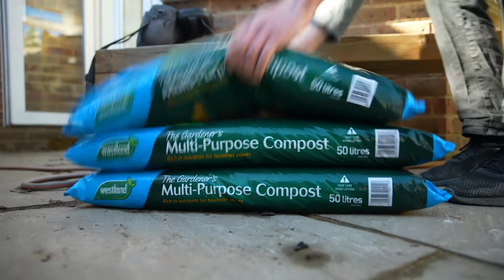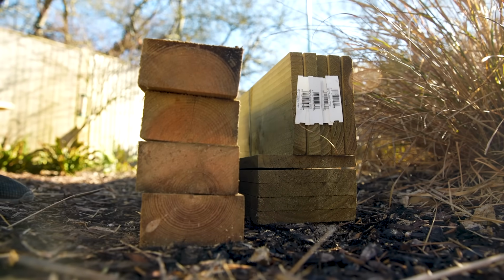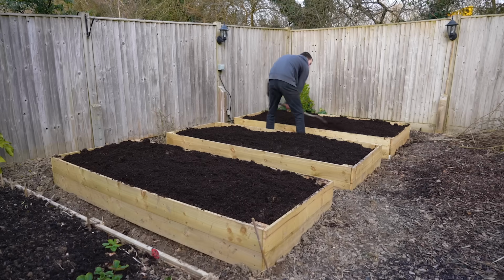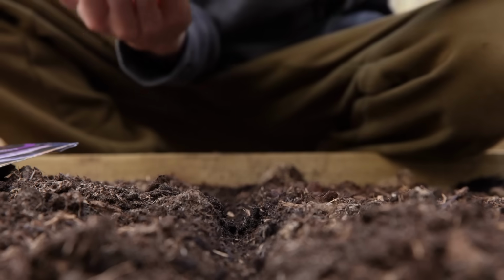Seeing as I spent no less than that on the compost itself, and then the same amount on the wood for the raised beds, and the tools and the seeds, I didn't earn any money. I lost quite a bit of money, actually. You've got to remember though, this was my first year doing it. And of course, there was lots of startup costs that I wouldn't have next year.